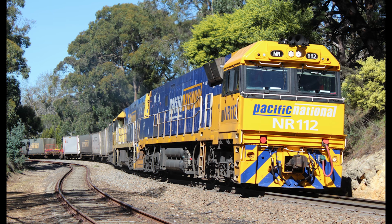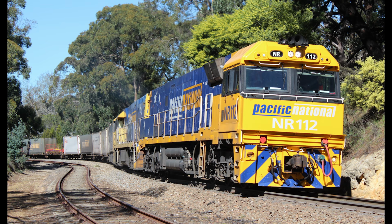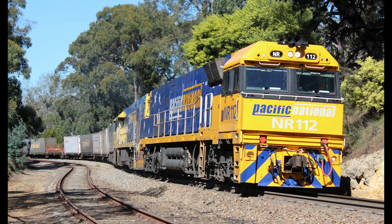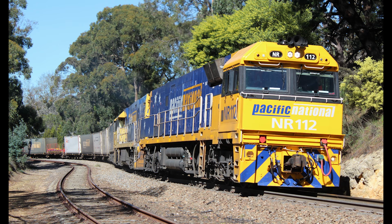The NR's performance on grades proved particularly valuable. Australian transcontinental routes include significant grade sections, particularly in the Flinders Ranges and crossing the Nullarbor's edges.